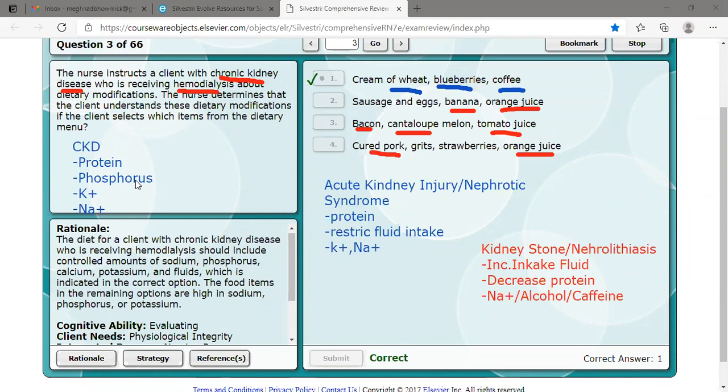dairy products like cheese, dark green vegetables, meat, fish, eggs, legumes, chocolate or beer should be limited. And when you tell them to limit the potassium intake, tell your patient to limit the banana, potatoes, tomato, orange, cantaloupe, avocado, dark green vegetables. All of these are good sources of potassium, like orange juice, strawberry, or tomato juice, cantaloupe, banana, all are the good source of potassium.